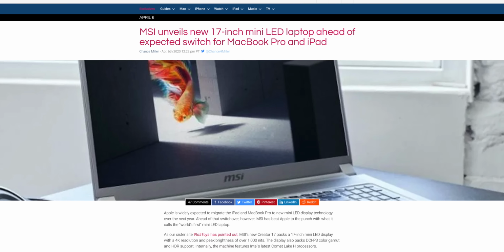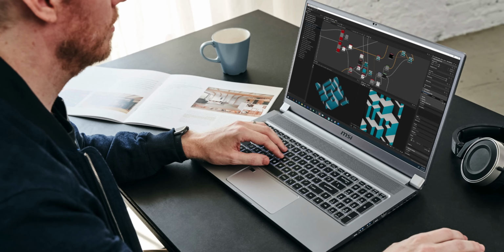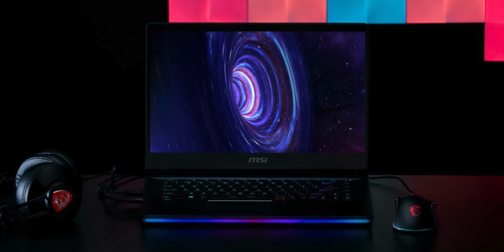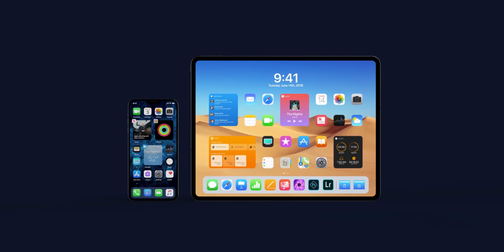MSI has released a new Creator 17-inch laptop with a mini LED display. They mentioned that it gets up to 1000 nits in brightness, has all the latest display tech, but of course, if Apple isn't first, at least they're best when they release.